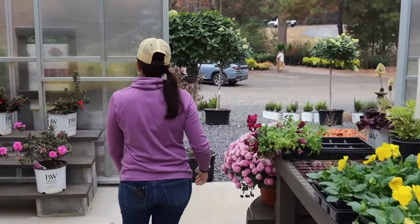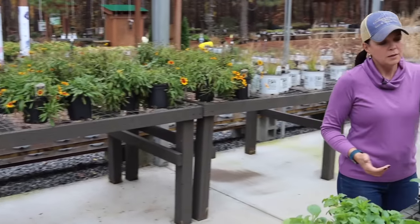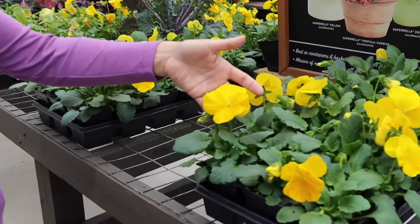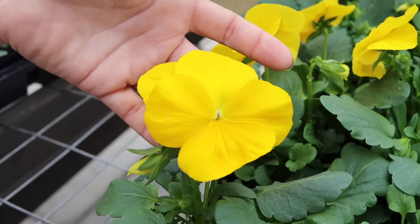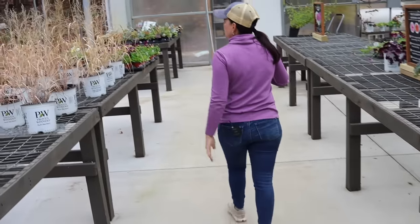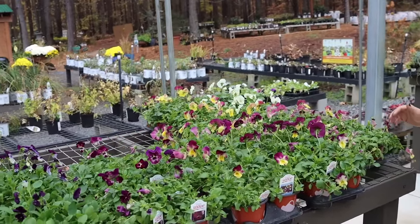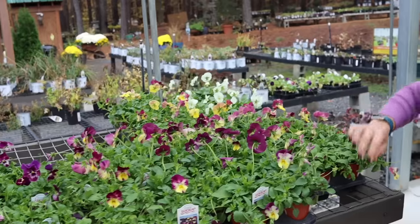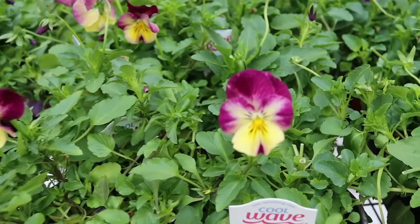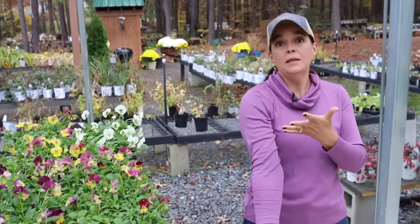And then come over here, we did have some more of the Wave pansies. Look how big that flower is. Look at that yellow, gorgeous. I love yellow pansies and violas, because you can see them really well from a distance. Those make a nice big bold splash of color. Oh my goodness, look at these sweet colors. Who are you? You are Raspberry Swirl. Really fun. Beautiful.